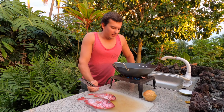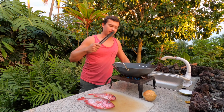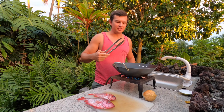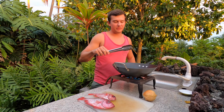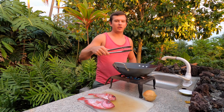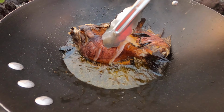Alright guys, it's been about 3 or 4 minutes and our fish is ready to flip over. And you can usually tell when it's ready to flip by how crispy the fins are. If the fins are getting pretty crispy, you want to flip it because you don't want to burn the fins if you cook it for too long. And the fins actually taste really good, so.